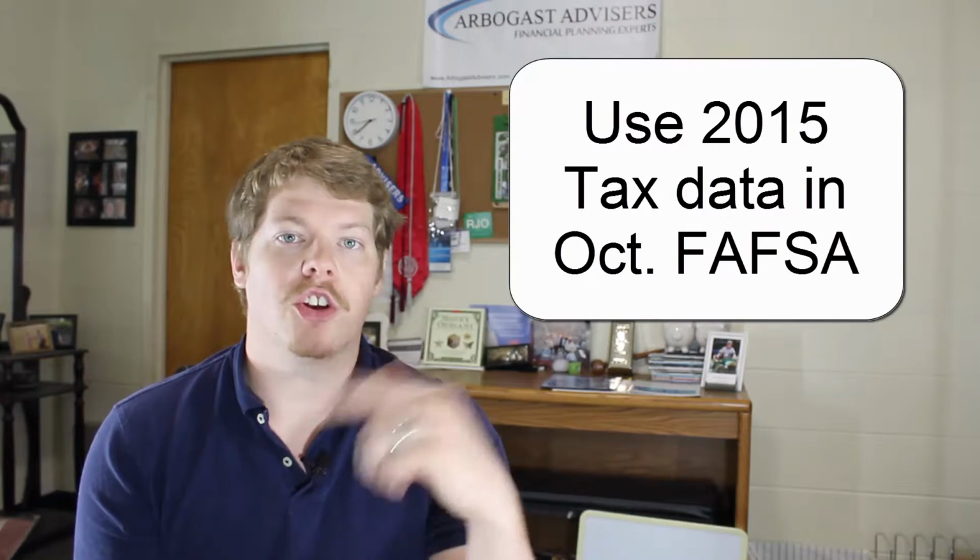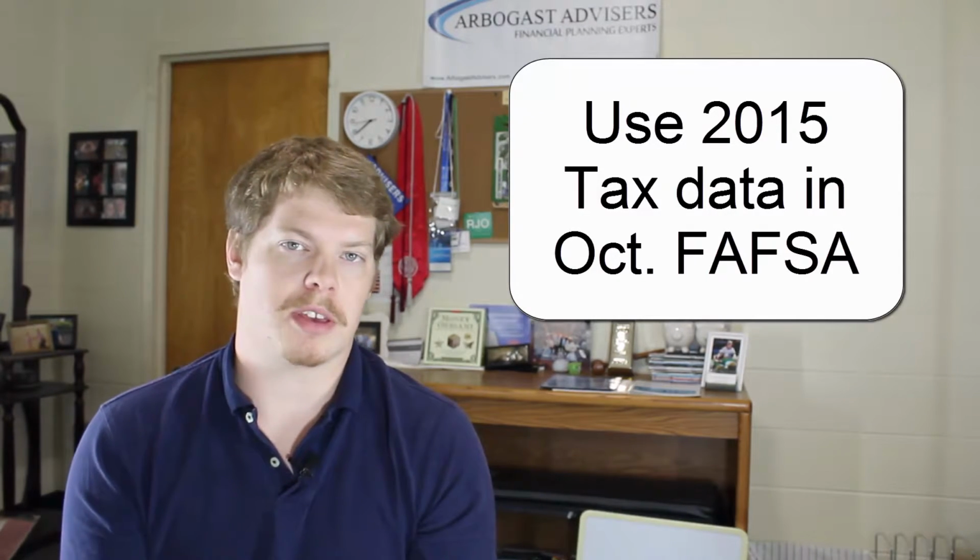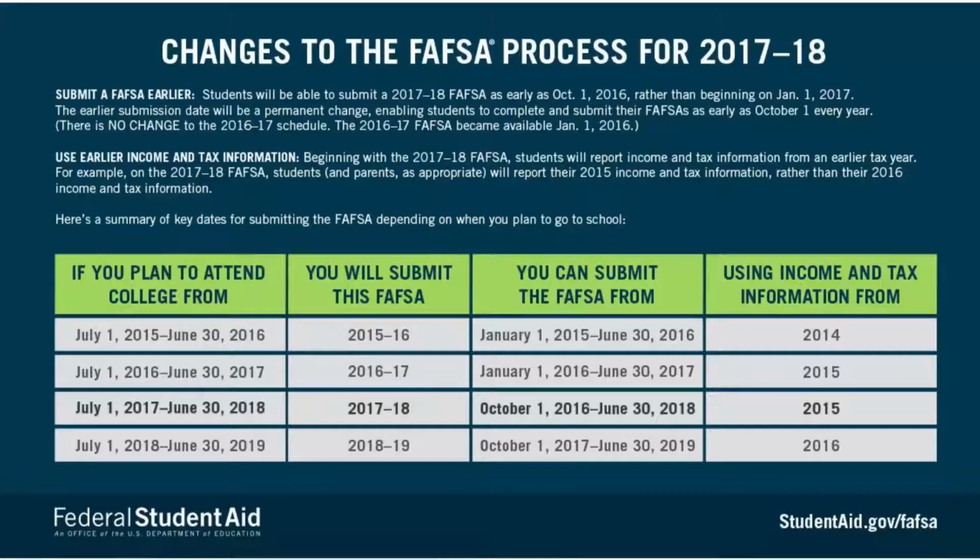Because they're using the prior year's tax information, you're going to be able to use 2015's on your 2017 school year FAFSA application. So when you fill out the FAFSA for the fall of 2017, you're going to fill it out in October of 2016, and you're going to use your tax information from 2015, probably the taxes that you filed in April of 2016. Really confusing. Here's a chart to explain it.